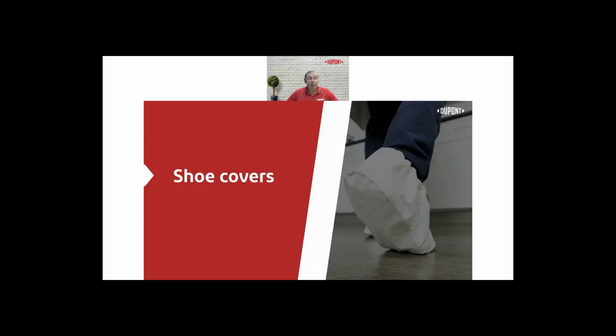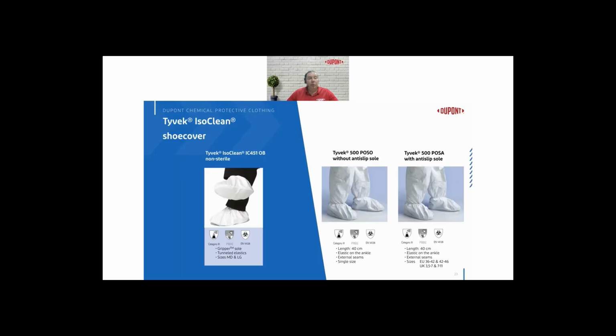Then we move over to the shoe covers. And here too, we have 3 different models. We have, as a non-sterile version, our Tyvek IsoClean IC451. It has the same gripper sole as our clean room boot cover, so the excellent anti-slip sole. It has standard elastics and is available in 2 sizes only, so medium and large, sorry.